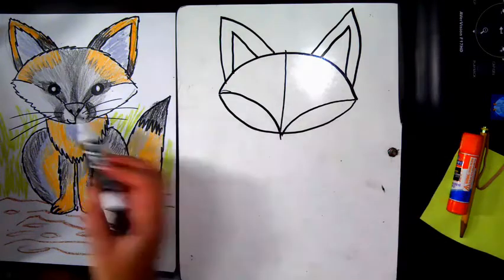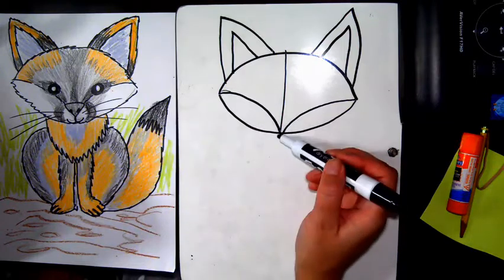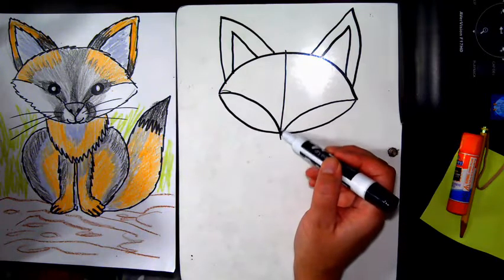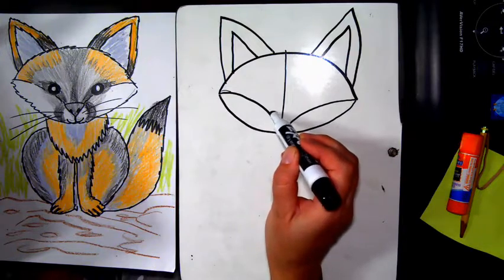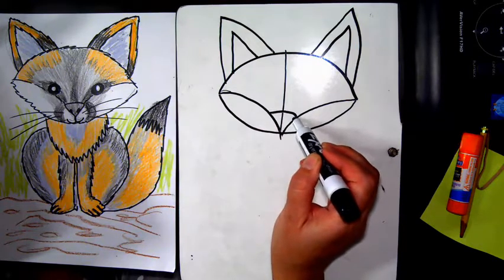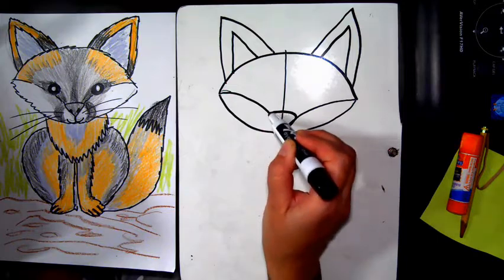Now I'm going to do this little triangle nose. The little triangle nose is just a little bit up from this point here. It's kind of right in this space, like that. So I'm going to do a little triangle nose.